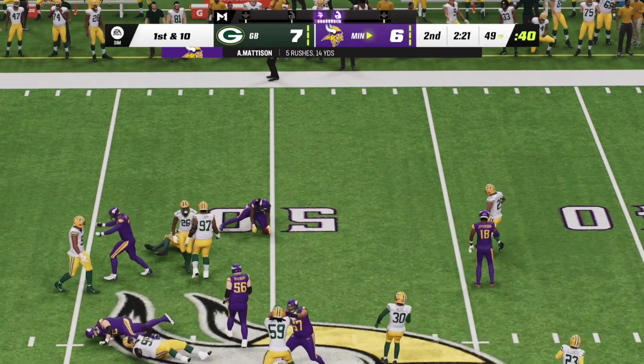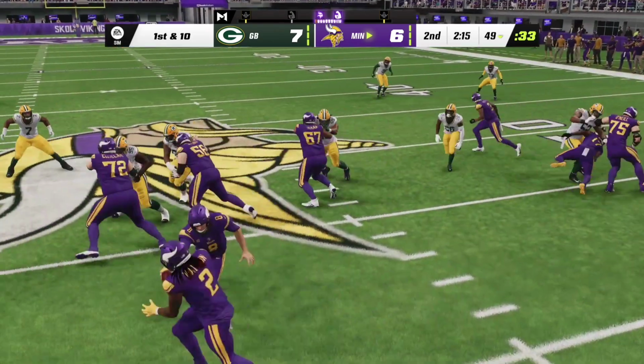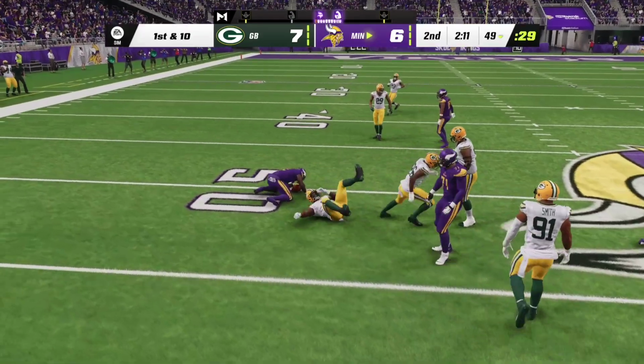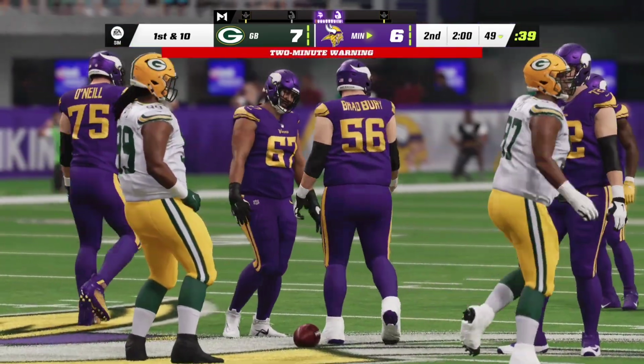On 2nd down, this is Madison. And he'll be brought down just shy of midfield at the 49-yard line. They'll get 3 as the drive continues. It's a 1st down. Well, he hasn't made much of an impact in the running game thus far, and after that last run, not much is going to change in that area. He hasn't been able to get anything going, and really the offensive line not helping him much.